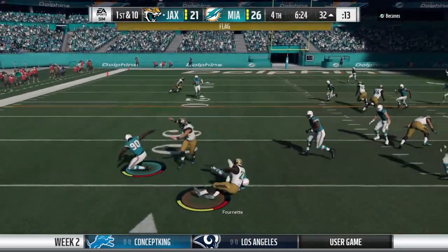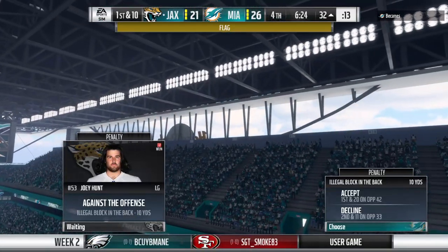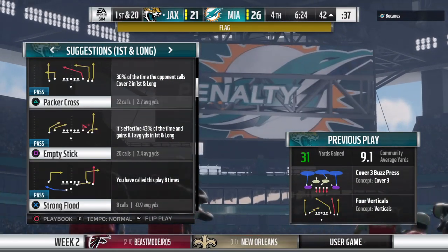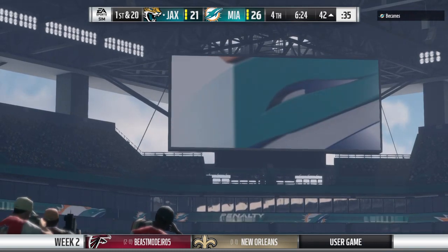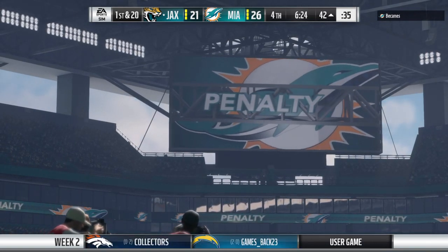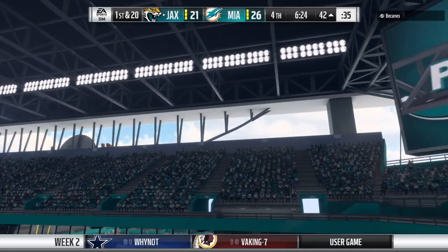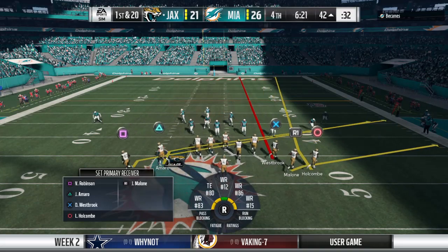Looking to throw. Schmidt, he'll set up the screen to Fournette. And he's going to be taken down here with a penalty flag on the field. So this will be accepted as it moves the offense backwards. And the penalty now makes it 1st and 20.